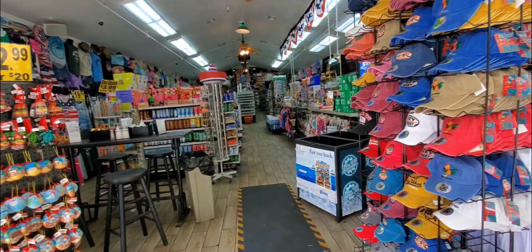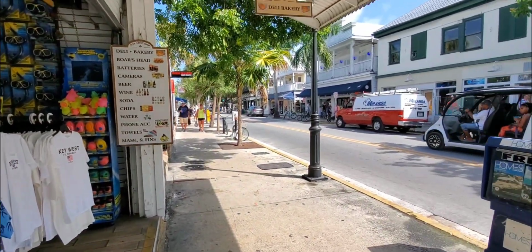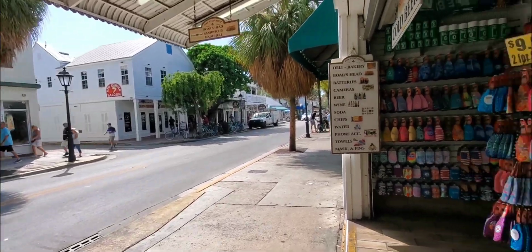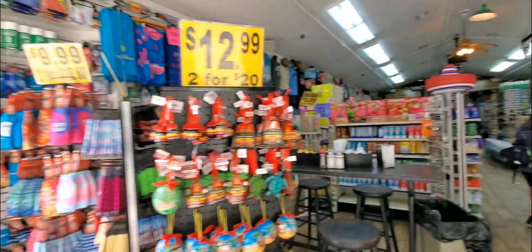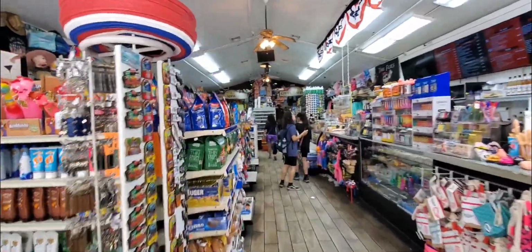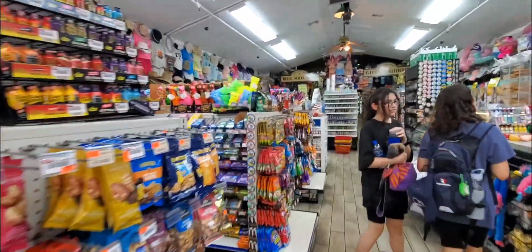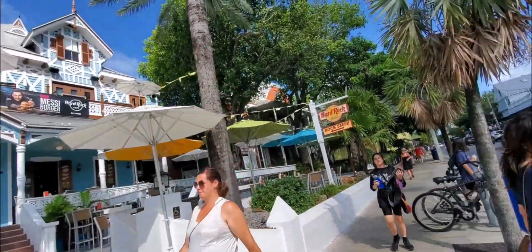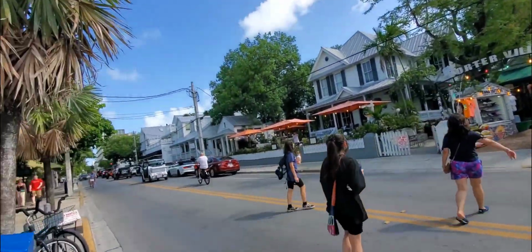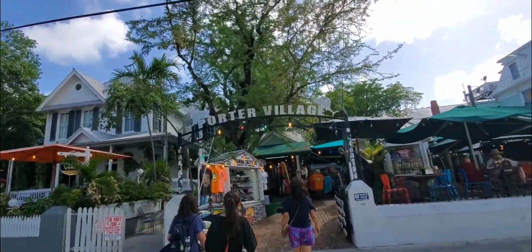T-shirt shops are all up and down the block. Restaurants. Seems to be a very busy day because the boat's still here. I'm sure when the boat comes in, it brings in hundreds of tourists at one time. So this is the Hard Rock here in Key West. Kind of very nice looking. I guess we're gonna illegally cross the road here and check out some more souvenirs.